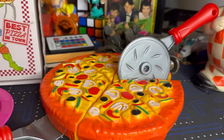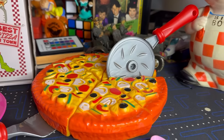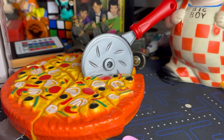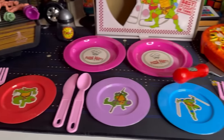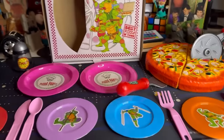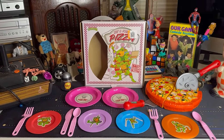When I said in the store that I thought it came with a spatula and a pizza cutter, like utensils and stuff, apparently the box that these utensils came in is no longer here, but the utensils were here. So it looks like I've got most of the utensils. I might be missing some forks and knives and spoons. But overall, what a neat little piece.